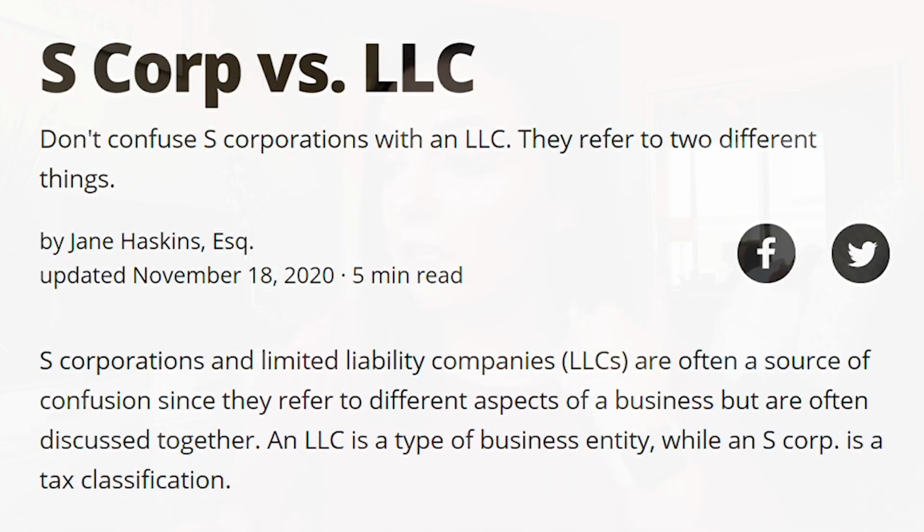S corporations and LLCs are often a source of confusion since they refer to different aspects of a business but are often discussed together. An LLC is a type of business entity, while an S Corp is a tax classification.